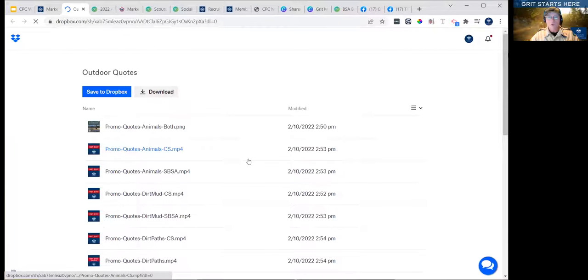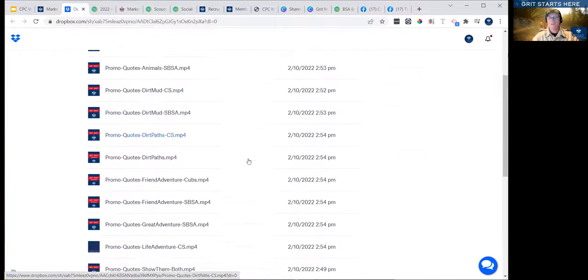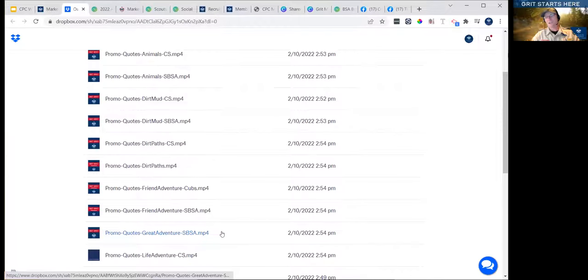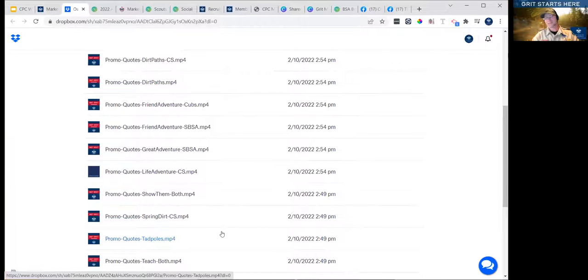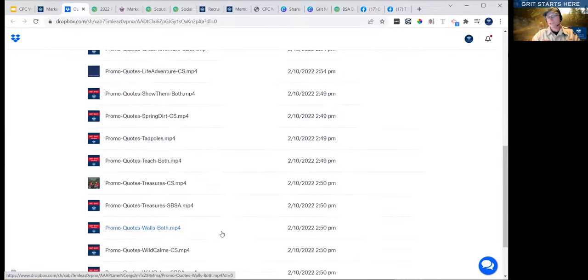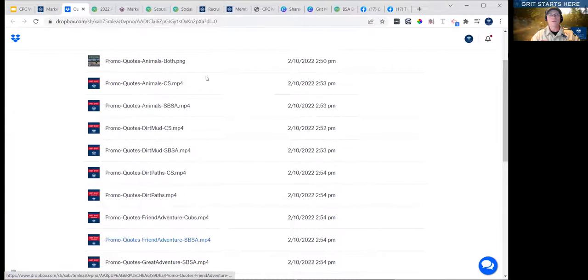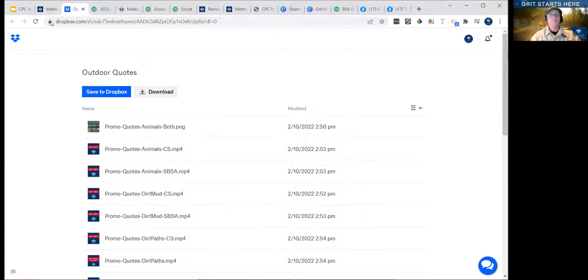You can grab them if you want. There are static images. Most of them are little video files. You can see, I call them promo quotes just because I like the quotes. They're fun. Some are from Baden Powell. Some are about adventures, just from all over the map. It's really, really fun. But you can actually download these and use them to post whenever you like. But otherwise, you can connect with us and we'll post them for you.